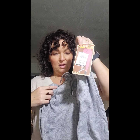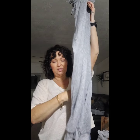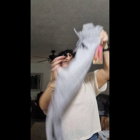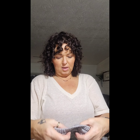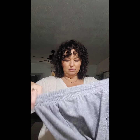So I picked up these jogging pants. I plan to wear them with that blue hoodie, just lounge around the house, maybe a quick trip to the post office or something. Love that they have pockets. Soft fleece lining, that's what got me. And these are by the brand Show Show. Never heard of that, but I like those.